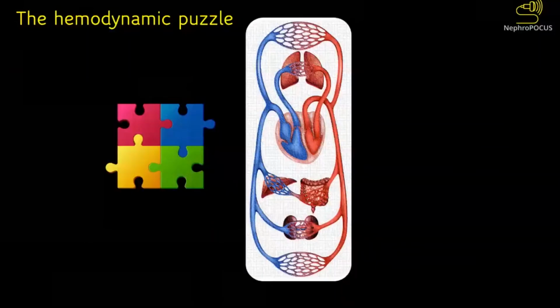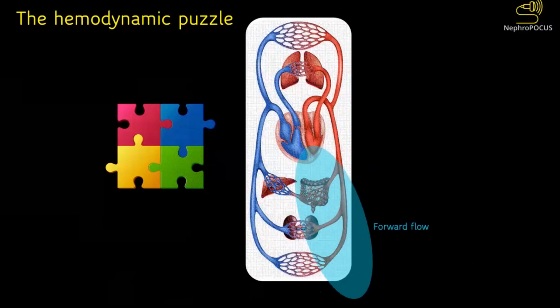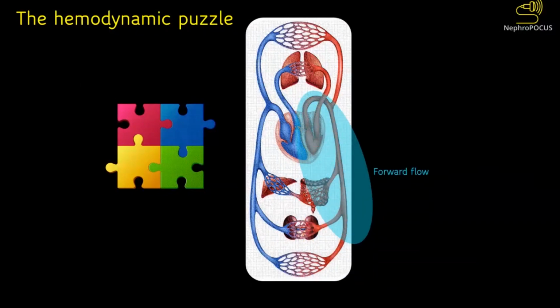So in terms of assessing a patient's hemodynamics, when we are dealing with patients with altered hemodynamics, whether it's critically ill patients in the ICU or those with cardiorenal syndrome, we've been paying more attention to the forward flow component. That is, is the heart pumping fine, how is the mean arterial pressure, and are we able to improve the cardiac output by giving more fluids, that is, fluid responsiveness. But the venous component, on the other hand, that is the backward flow, has received little attention over the years.